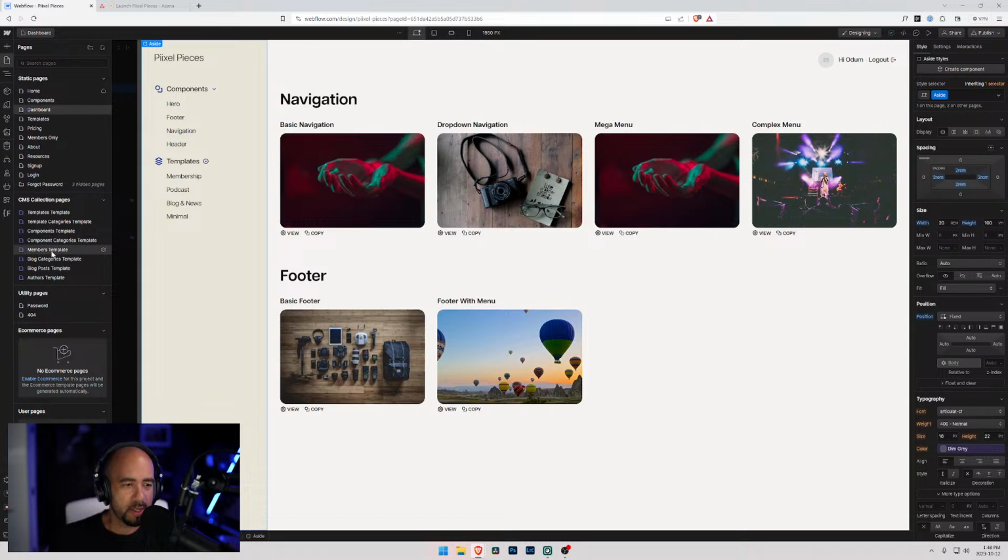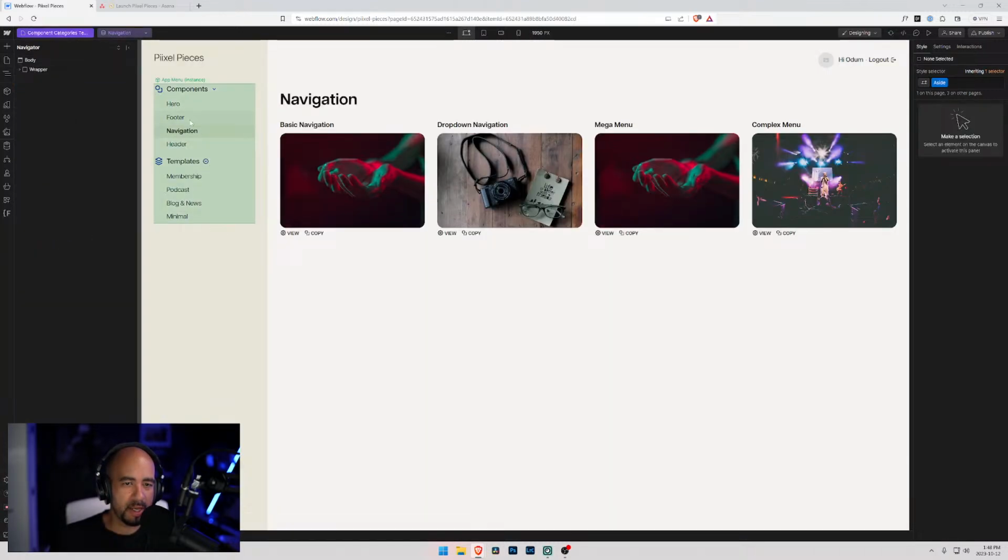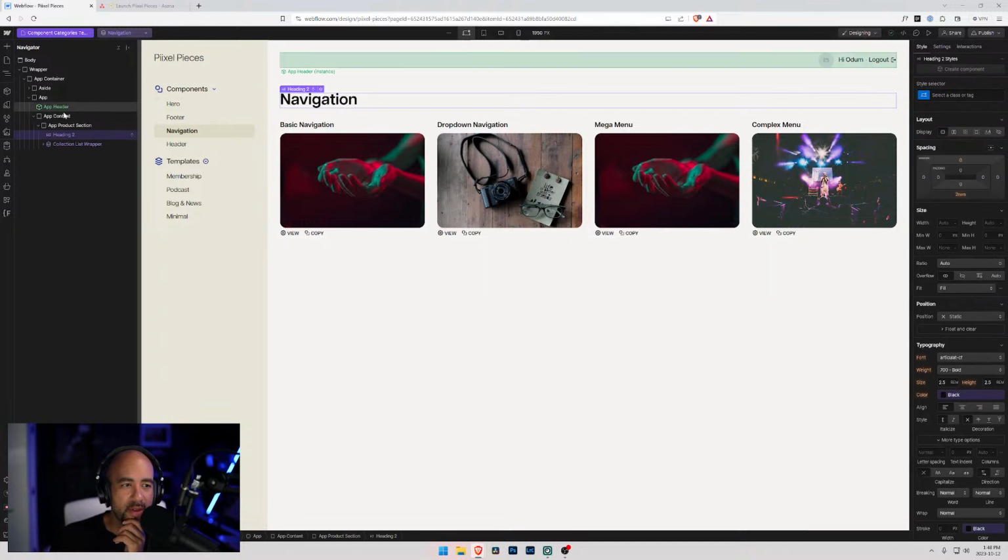So I want to just look at each individual page here. So when we go over here, yeah, it's kind of the same thing. We just have the actual name of the, yeah, okay.